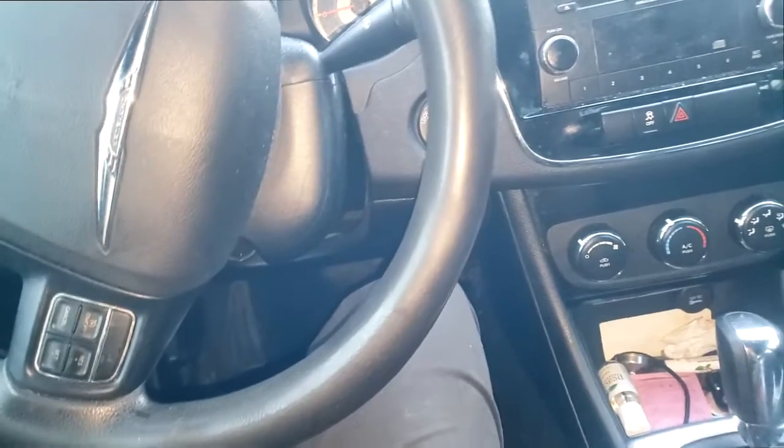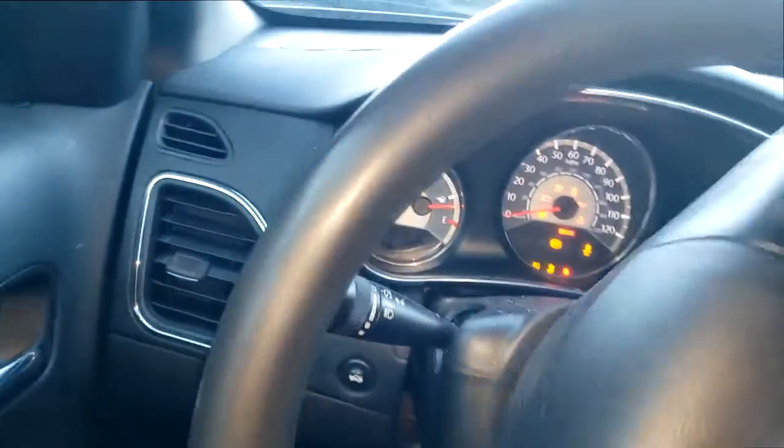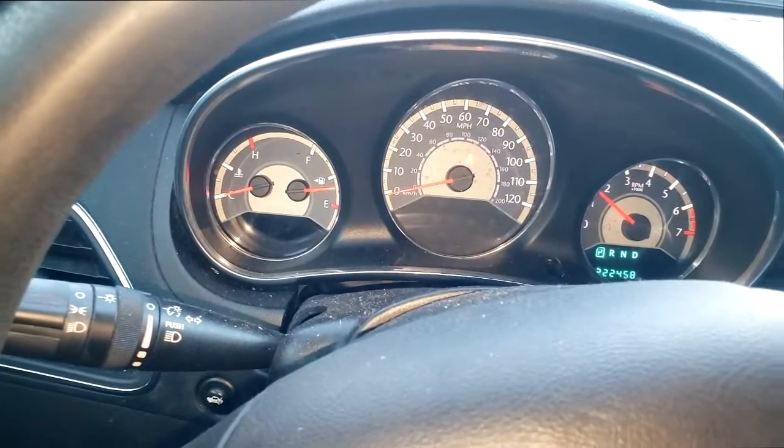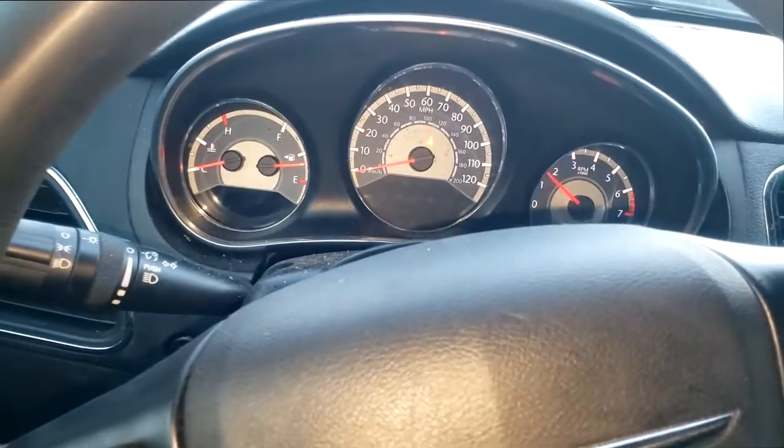Again, the hood is up. I don't know why the hood is up. I don't know if it was towed in. I don't know. Supposedly the check engine light is on and it's overheating. Well, I don't see no check engine light.